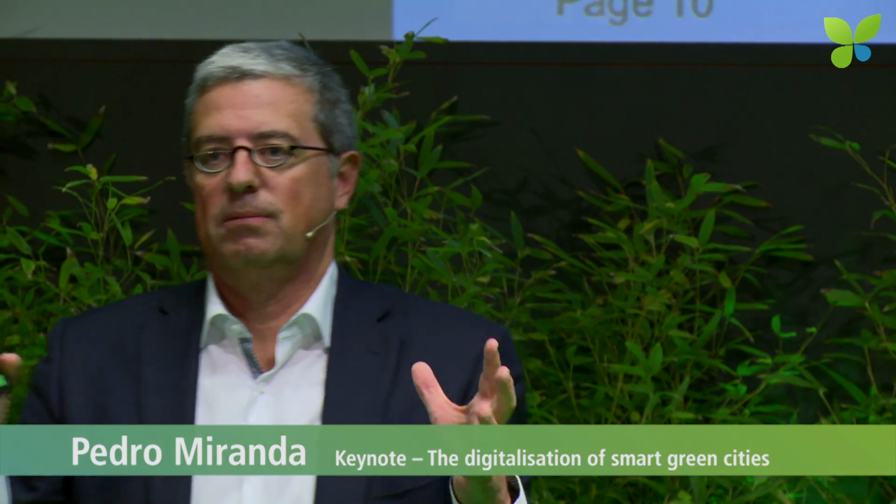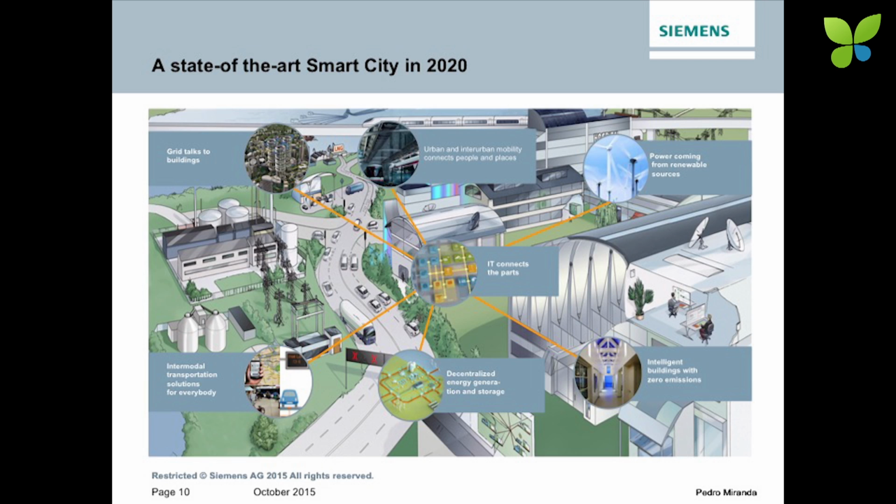So in terms of smart city, because this is what we do here at the Crystal, in the end, the IT part connects all the parts. So no one in a city is now, let's say, away from IT. Everything is connected. An example: grids talking to buildings. We also have renewables getting into the grid. You have smart transportation. You have decentralized energy systems.